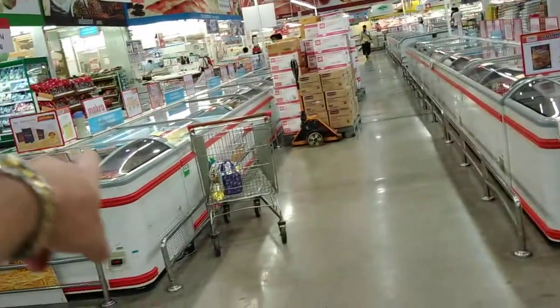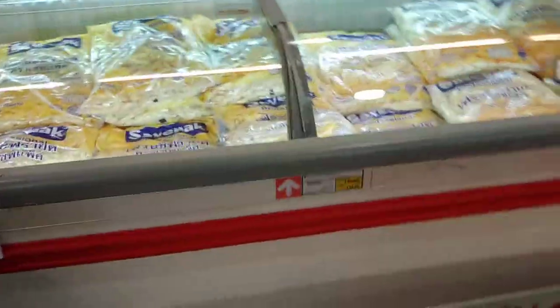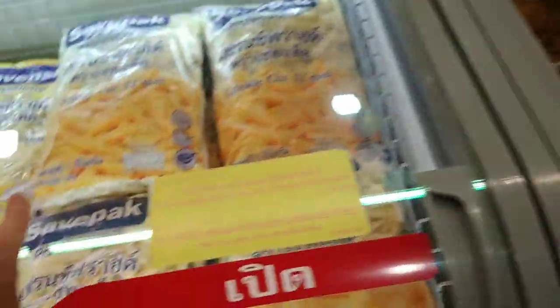Here's all the freezer stuff, French fries, ready to eat food, frozen buns. They're quite nice actually, but they raise the price and double it. French fries here for you, it's 2 kilo, it's just $5. That's a 2 kilo bag, so it's quite cheap. Yeah, all the raw French fries, okay?